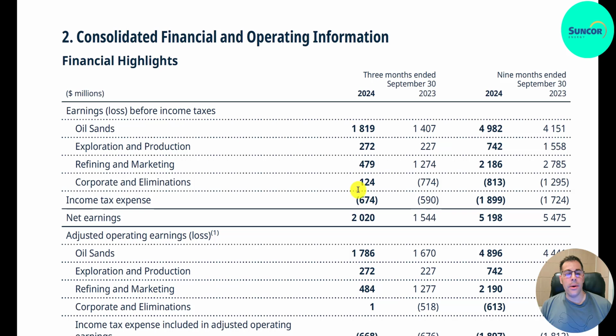Here's a breakdown of their earnings. $1.8 billion is from oil sands, exploration and production $270 million, refining and marketing about $500 million. Oil sands is up a lot from last year, $1.4 billion to $1.8 billion. Exploration and production is also up, but refining and marketing is down. It looks like expenses got higher in this part of the business.